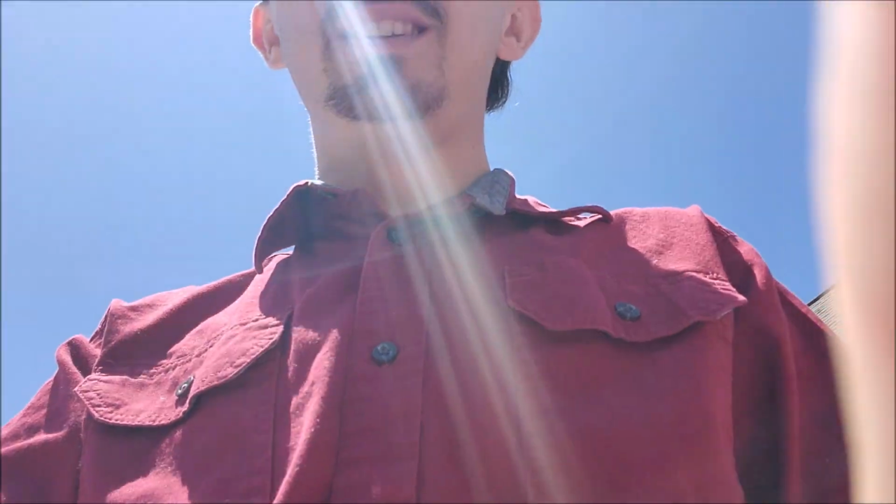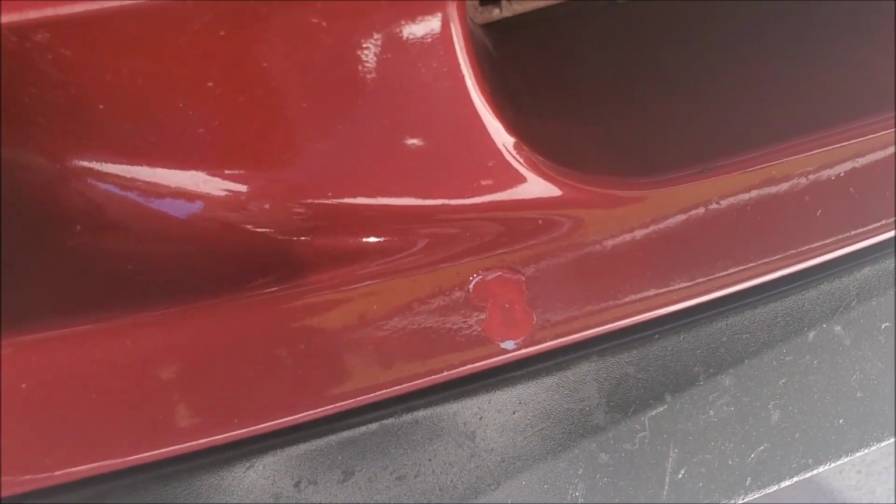But then, probably about a month or two after I got to Florida, the whole front end just started to peel like that. And that first major chip actually happened during Thanksgiving. That big chip that I filled in with some touch-up paint. This guy right here, that chip.